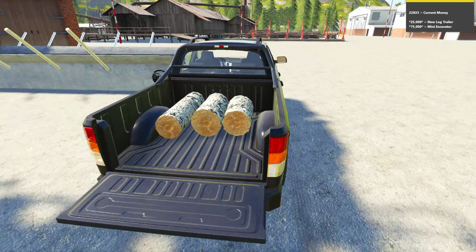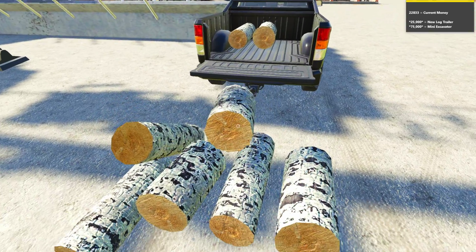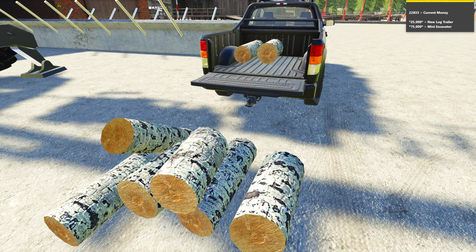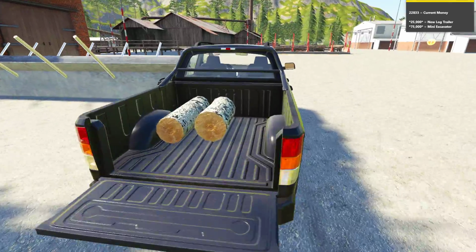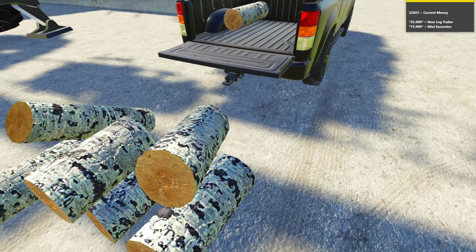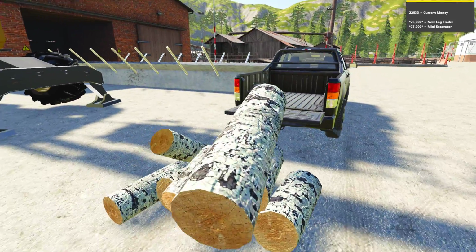Are we getting rich yet? Oh, yeah, I can hear the money. Money, money, money. What did we get? We got 562. Okay, we got to make sure we add that. 562. Beauty. We are so close. So close. There we go.